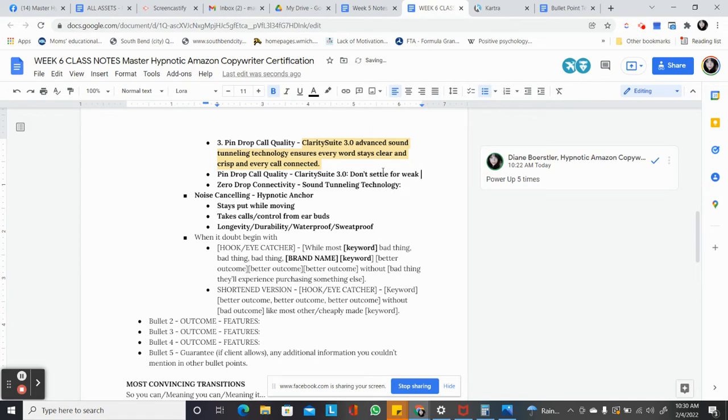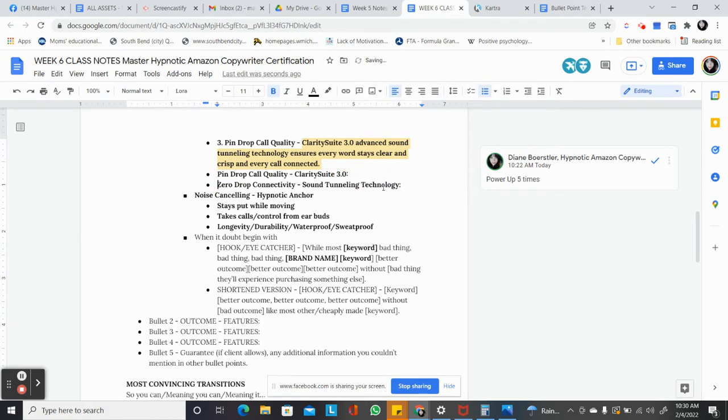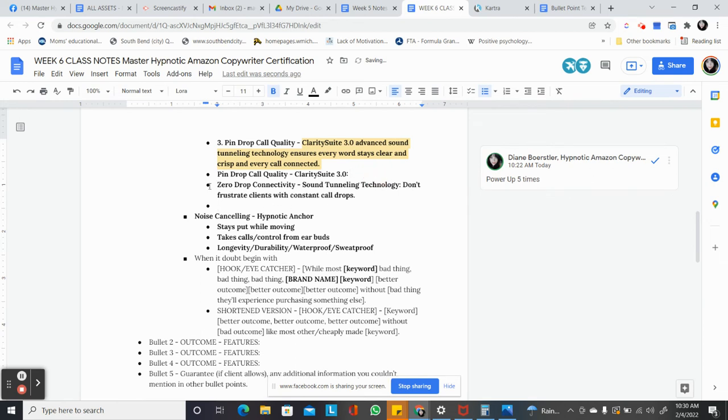And you can start something like you just start typing because otherwise you get blocks. Like don't settle for weak. Don't frustrate clients with constant call drops. Right. And this might go better under connectivity. We were talking about zero drop connectivity. So again, this is just about rearranging, powering up. And if I find something else, like, okay, well, I want to say that somewhere in these bullet points, but I don't want to say it there, I will drop it down to another bullet point and go back and revisit it. Okay. Let's see, pin drop, Clarity Suite 3.0. Don't settle for, let's see.